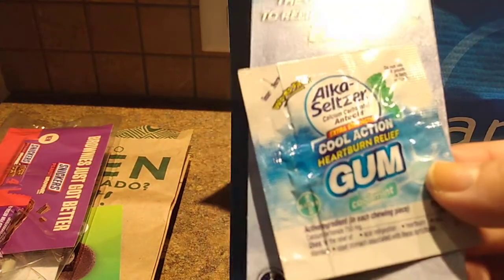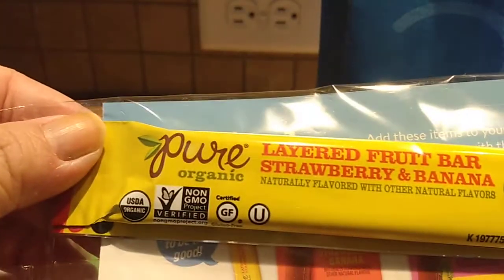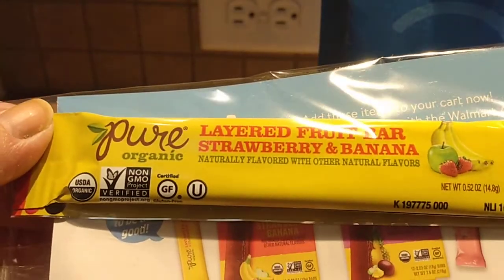And some Alka-Seltzer Cool Action Heartburn Relief Gum. I guess that's for after you eat the Snickers. Then we've got a pure organic layered fruit bar with strawberry and banana. That'll go good in my lunch.